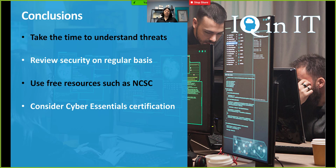Another thing I would recommend considering is Cyber Essentials certification. It will show to your clients that you are taking security seriously, and it will demonstrate that you have best practices in place for your business. Depending on who your clients are or what kind of data you hold, it may be good to look at Cyber Essentials Plus, which also comes with a penetration test. So if you have some high-profile clients and there may be a reason for you to be specifically targeted, you may need to do more than just the base level security.